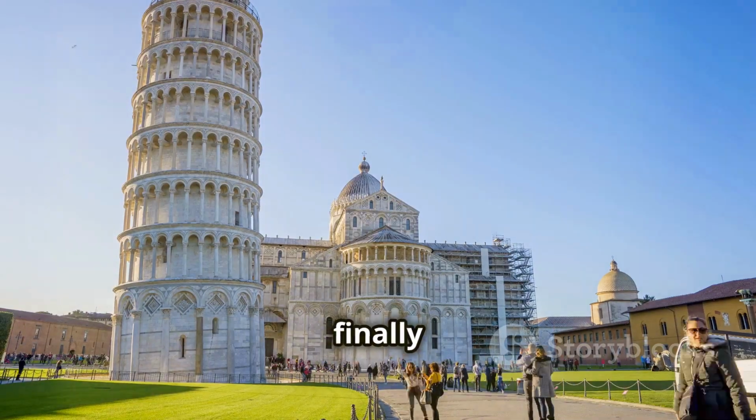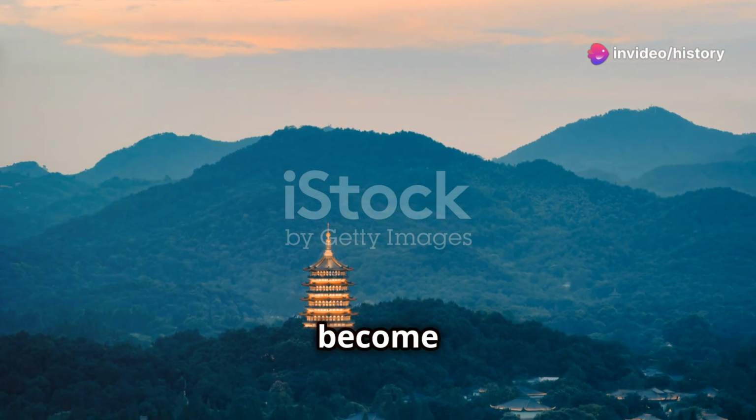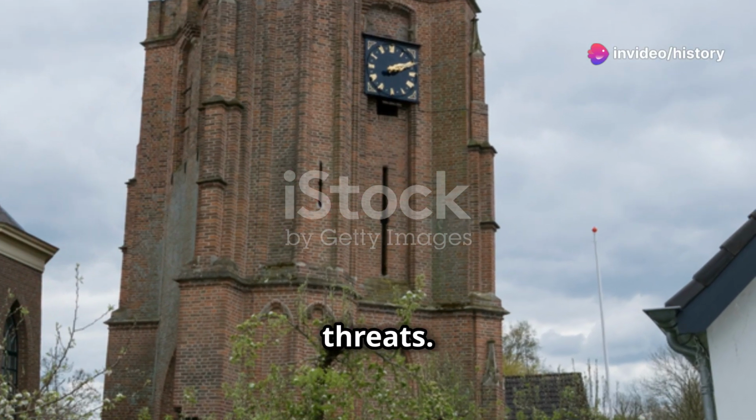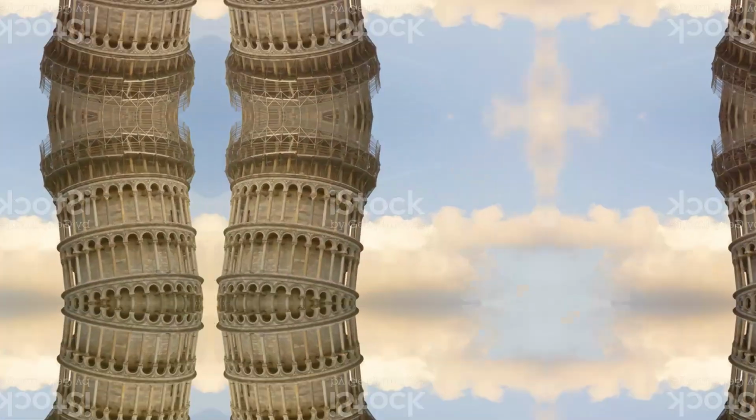The tower was finally completed in 1372. By then, the tilt had become a defining feature. Throughout its history, the tower has survived many threats. The Leaning Tower of Pisa is not just a monument, it's a survivor.